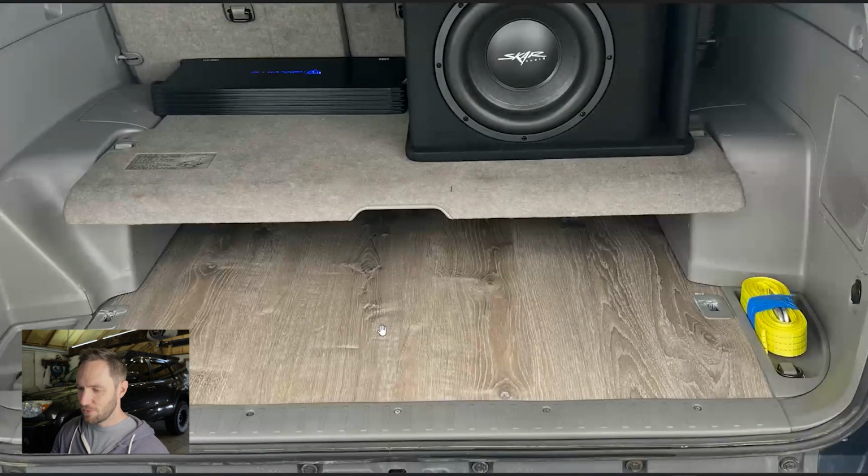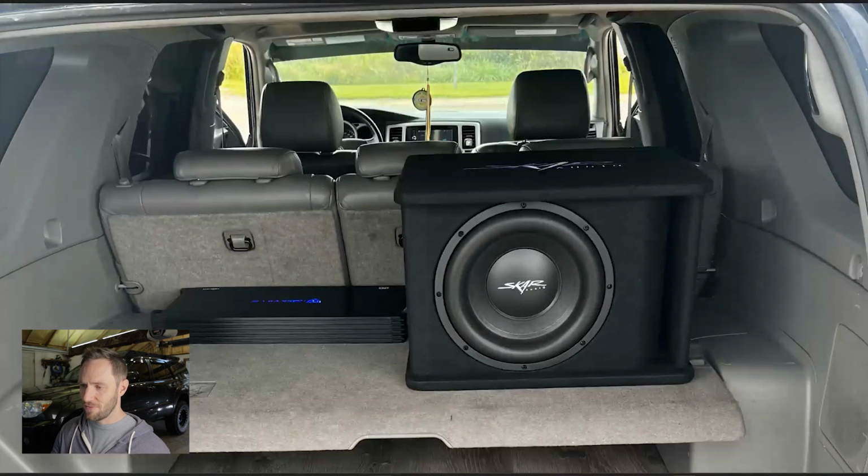I am noticing though this wood floor that you've got. That's interesting that you've used the factory tie-down points or whatever those are and integrated them into this kind of gray wood flooring, which I think is kind of unique. I haven't seen that on any other 4Runner before.